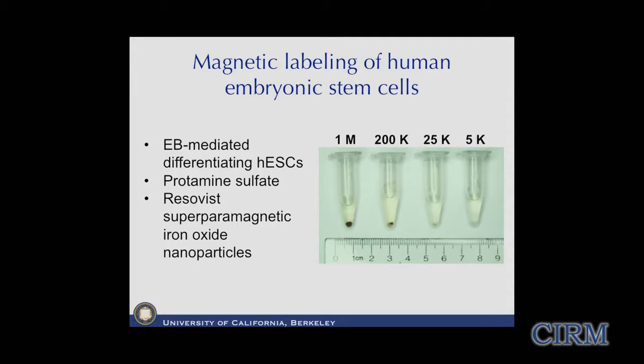Okay, so we started doing some more careful experiments in collaboration with David Schaffer's group. And here we labeled some human embryonic stem cells using this protocol here, the standard protocol for 20 years in the MRI field. Here we see a million labeled HESCs. Here we see all the way down to 5,000. And please note that you can't even see these with your naked eye.